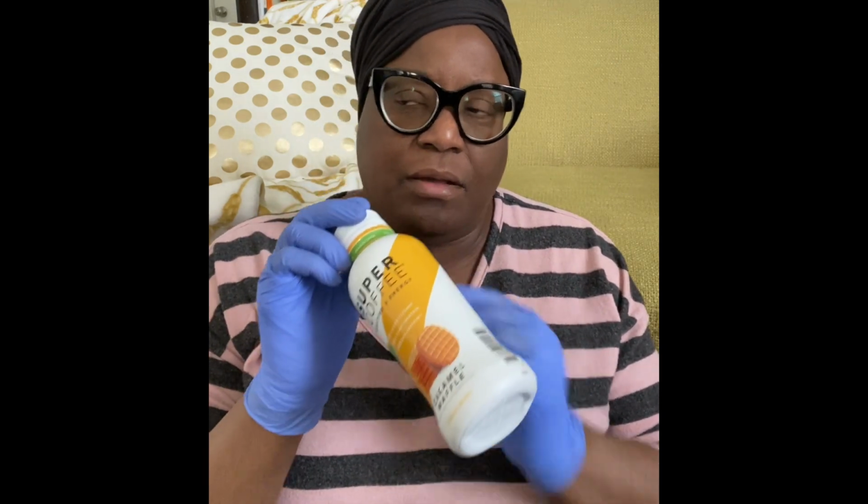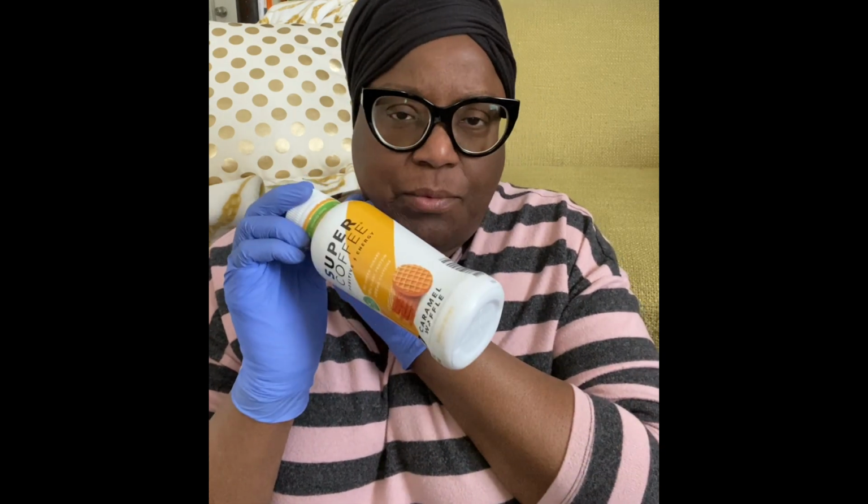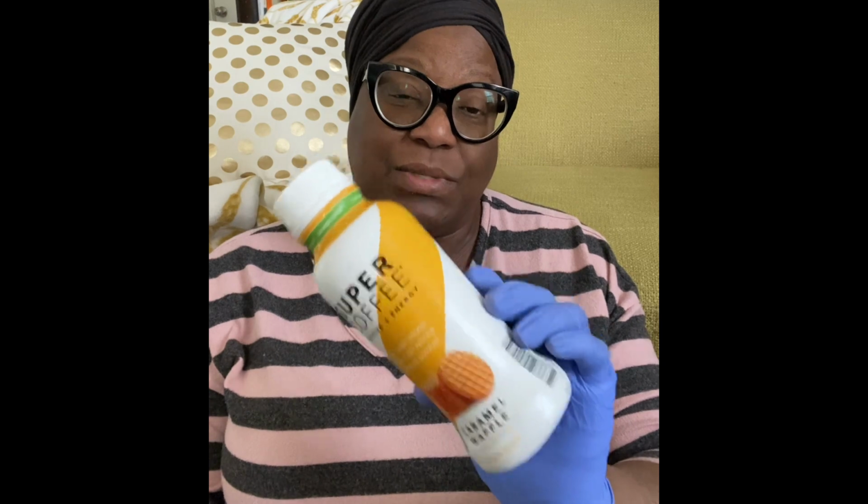I have this also downstairs in the refrigerator that I have not drank, and the cinnamon roll as well. So I'm gonna see if that one has the same effect or how I like that one. I've just drank these three. So that's my review on these things. Absolute repeat buy. Yes, repeat buy. Not so much a repeat buy, but it was not bad. It just was not for me. It didn't taste bad. It was really thick and filmy in my mouth. So there you have it.